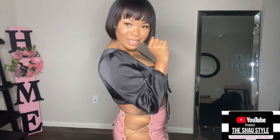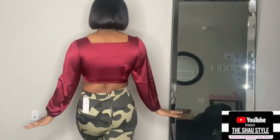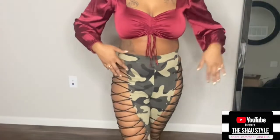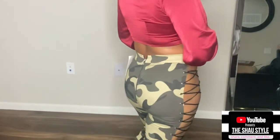The same shirt, but in burgundy and some lace-up camo pants. So let's go put it on. This is the last two items that I got from CC Boutique. These are the lace-up camo denim jeans, and this is a silky lace-up crop blouse. This outfit is the outfit that I got in a medium, and I am loving the sizing and how it fits on me. And honey, the shot rate for this would be a 10, honey, because I look damn good.